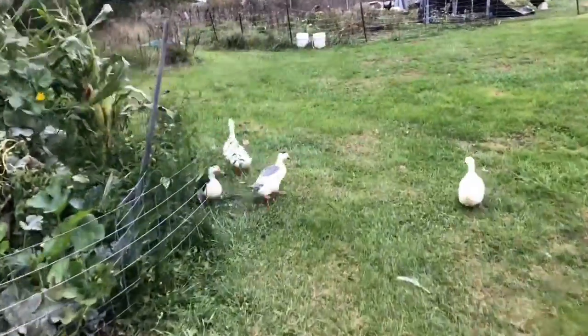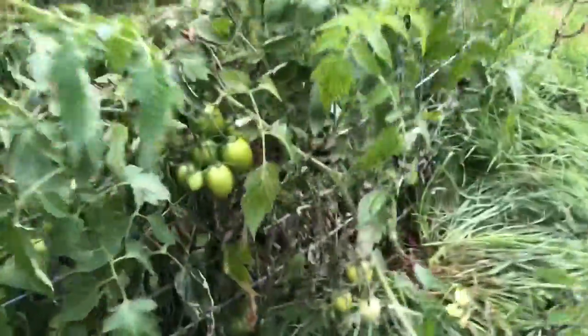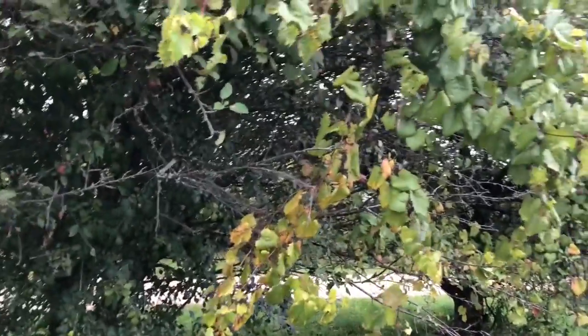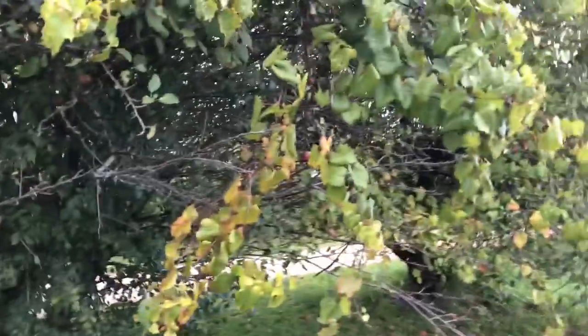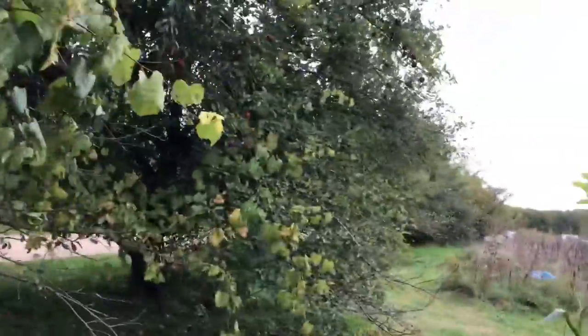Look at that. Sticking their heads in there to eat my tomatoes. I'm hoping, you know, we have all this free fruit here. It'd be great to be able to make some half-gallons of cider. Because half-gallon's kind of the biggest size that I have right now.